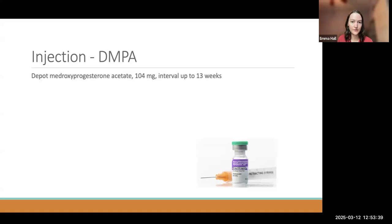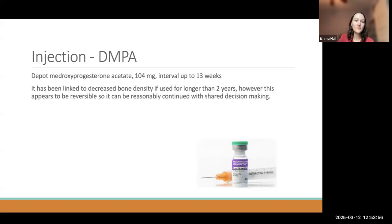Talking about the Depo, just to review, this can be used up to every 13 weeks. So a lot of times we have people come in every 3 months. Technically, the interval looking at weeks should be 13 weeks. It has been linked to decreased bone density if used for longer than 2 years.